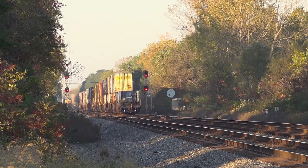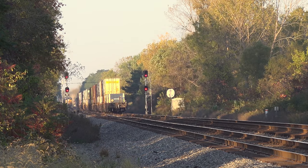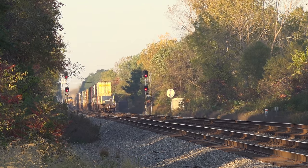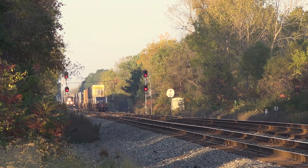Pretty cool there, wasn't it? Got the Q363 going one way, and then the CSX I-008 starts out in Rose Lake, Illinois, terminates in North Bergen, New Jersey, heading east.